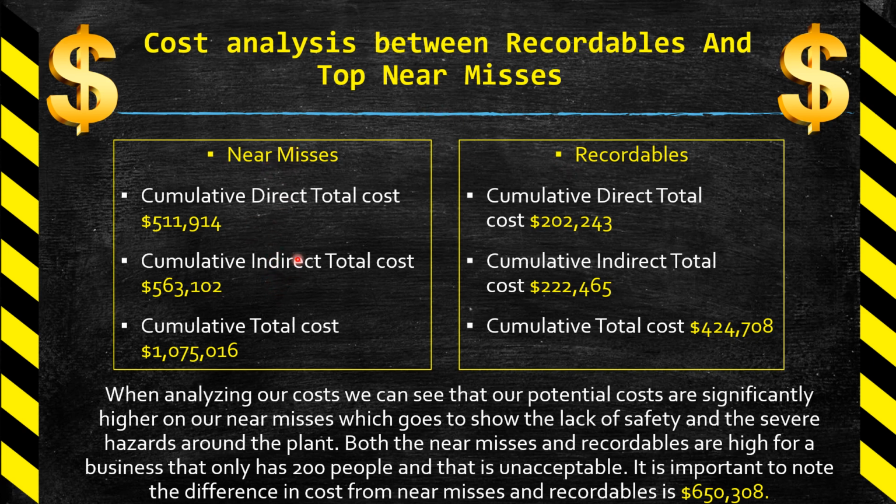This shows that some of our near misses could have been way more severe than the recordables that actually happened. So when analyzing our cost, we can see that the potential costs are significantly higher on the near misses, and this just goes to show the lack of safety around the plant, because there are severe hazards around the plant that can lead to such costly injuries. And both the near misses and recordables are high. Just because these are so high doesn't mean these aren't. These are both still staggering numbers, over 1 million and almost 500,000 here.